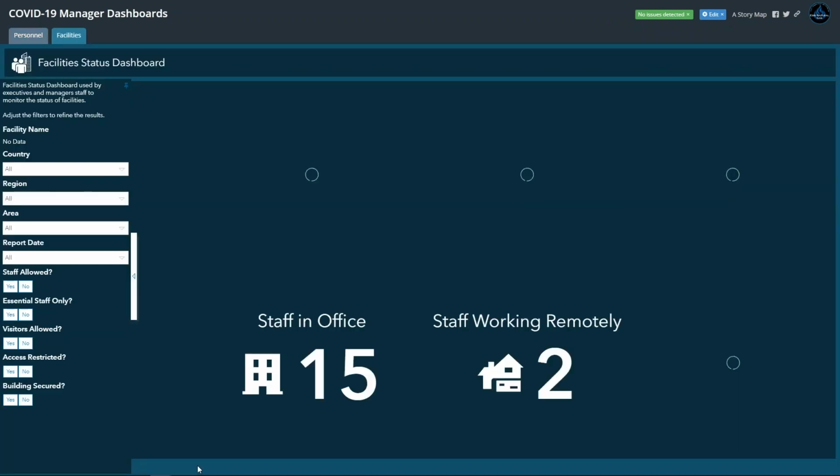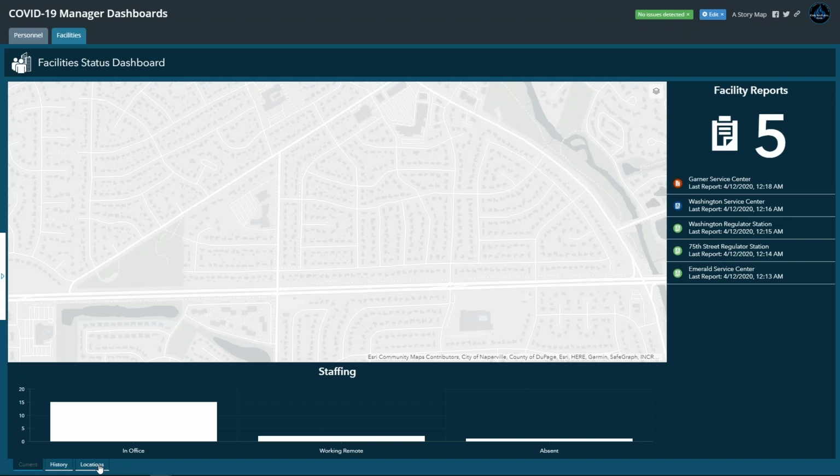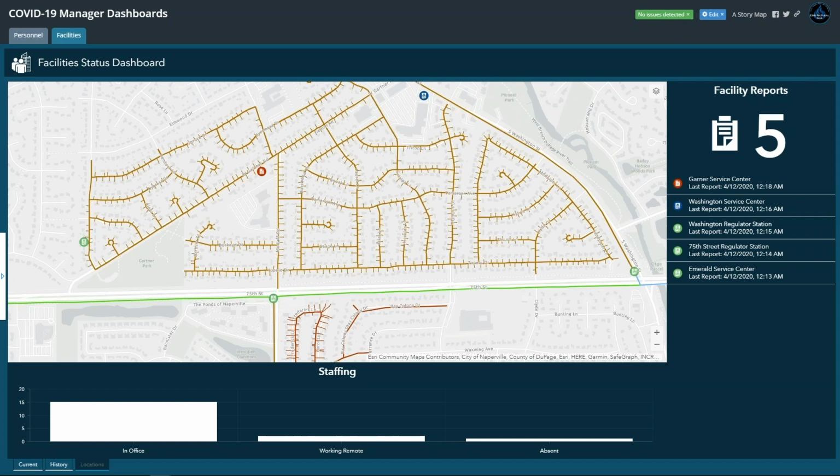Getting the right application to the right person immediately is critical to support your employees and utility throughout this pandemic. So with these GIS solution resources and ideas, we encourage you to grab these tools, start your journey, and get creative to power through these challenging times. Matt, back to you.